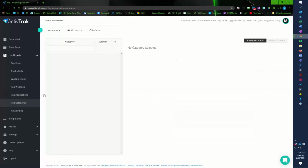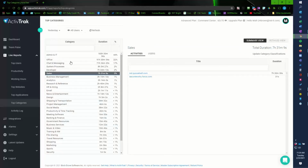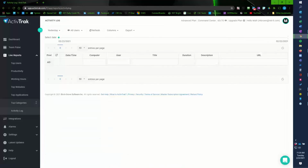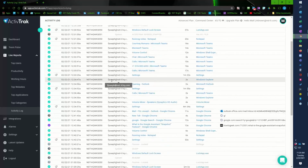We can also look at top categories. So again, here we're admin and IT, so that's where our top categories are. We got office, we got chat, we got sales, and so on and so forth. So all this reporting is basically available to you. Activity log is that long log we showed, basically what everybody's been doing.